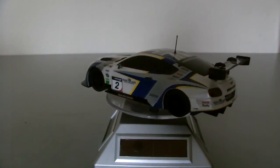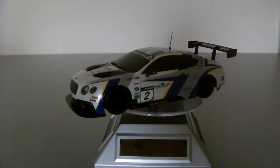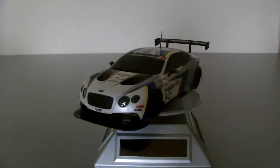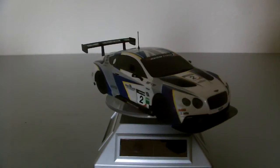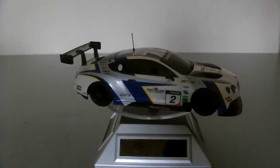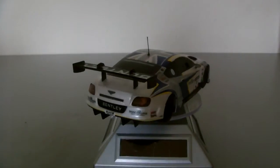Now, as you may notice, it's a lot different from the No.7 car. It's a bit more colourful, a bit more exciting to look at, and in some places it looks like it's purple, but it's actually a very, very dark blue. It's a very interesting and nice looking car.